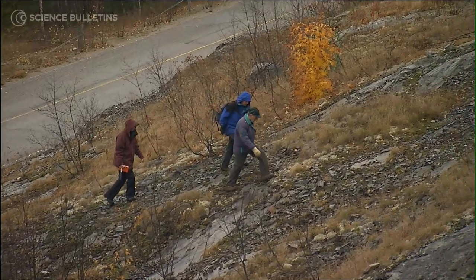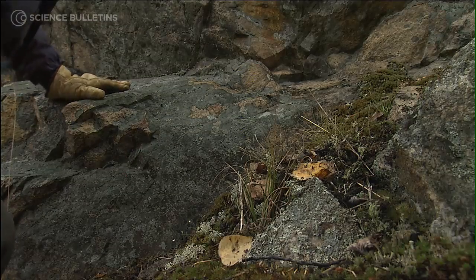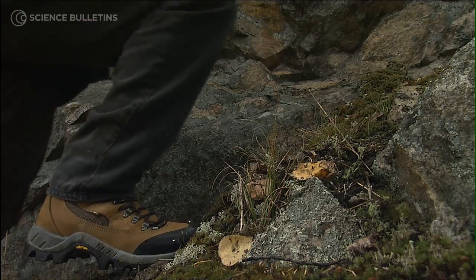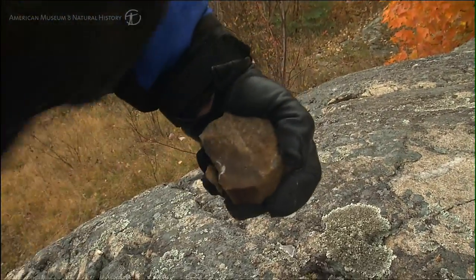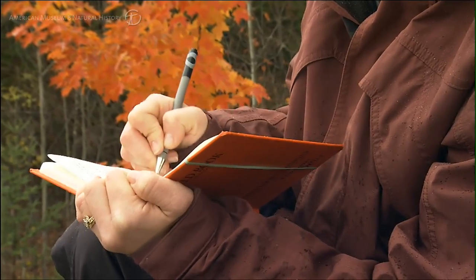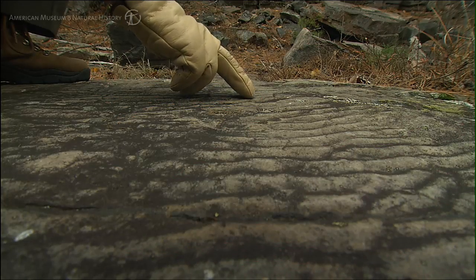I've often wished that I had a time machine to go back and collect an ancient bit of atmosphere, but we can't. All we can do is collect rocks that were formed under that atmosphere. So we go into ancient mountain ranges and we collect rocks and we tease them apart to try to understand processes that tell us something about that ancient atmosphere.